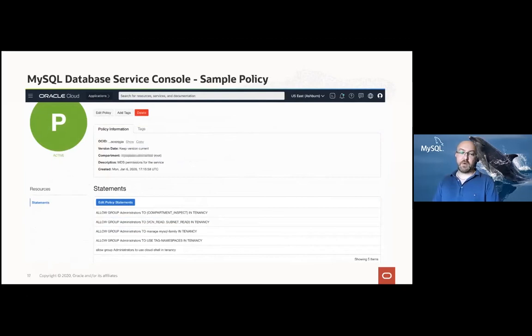But the bulk of it there is the middle row, where it says allow group administrators to manage MySQL family in tenancy. And that essentially means you get the manage level of privileges, all privileges, for all of the resources in the MySQL family. And I'll talk about which resources we have. But that gives pretty much every privilege that anybody would need to launch in the entire tenancy to the administrators.